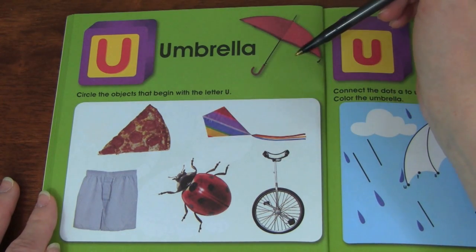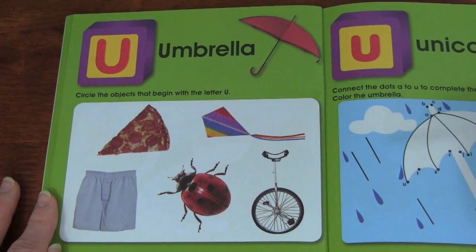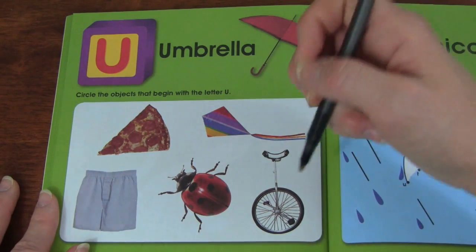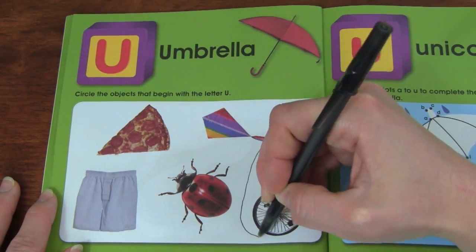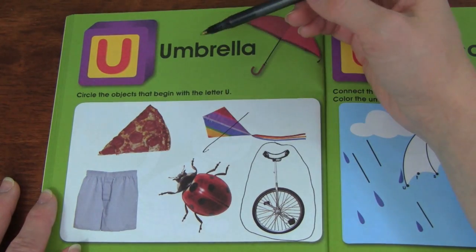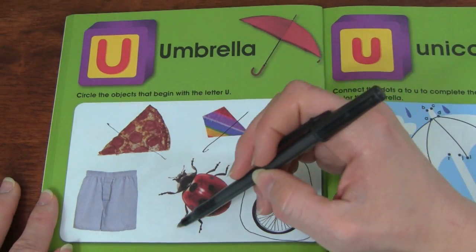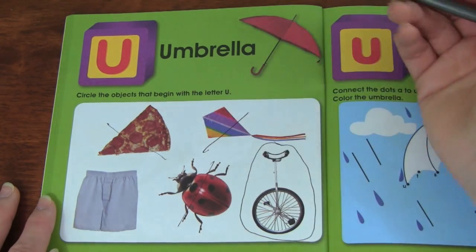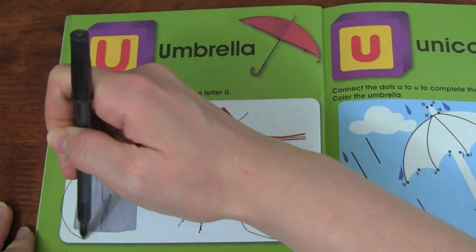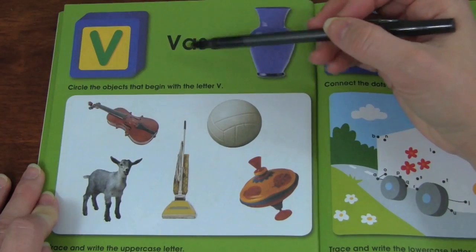U is for umbrella. I hold an umbrella when it rains. I do not like to get wet. Let's circle the objects that start with U. Unicycle. Check out my unicycle. It has one wheel. Kite. That does not start with the letter U. Pizza. That doesn't. Ladybug. Nope. But let's see. Underwear does. Let's circle the underwear. There we go. Perfect. You're so smart.